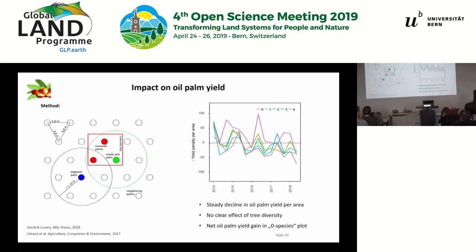In terms of oil palm yields, so I'm not going into too much detail here, but I just would like to mention that we actually incorporated the fact that some of the palms have been cut to give light and space for the trees to grow, but this was taken into account in an expansion factor method that we basically scale up the yield of individual palms to a standardized area, which we then compare to a control plot, to control oil palm yields. And this is what is shown here.